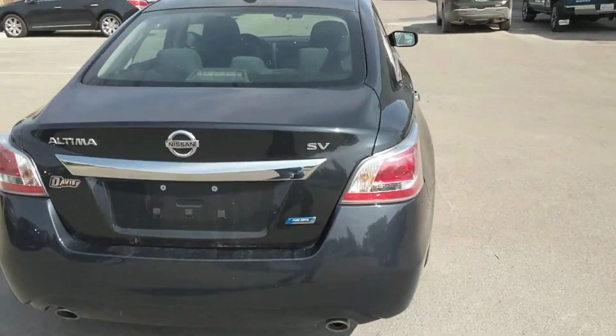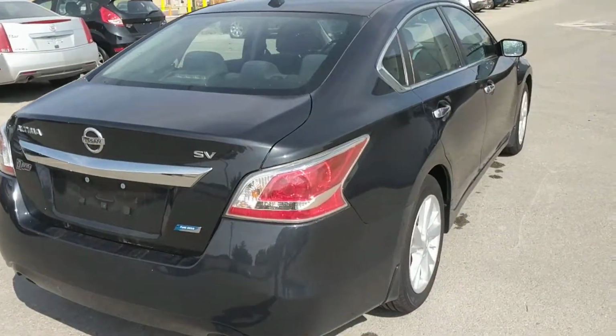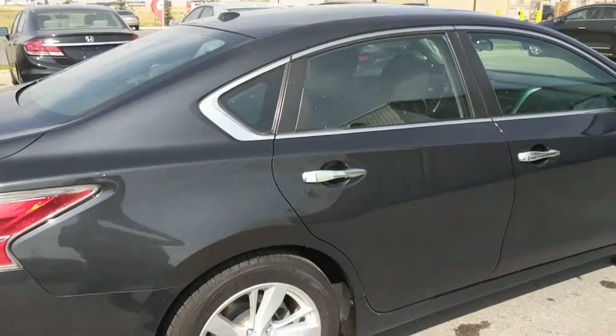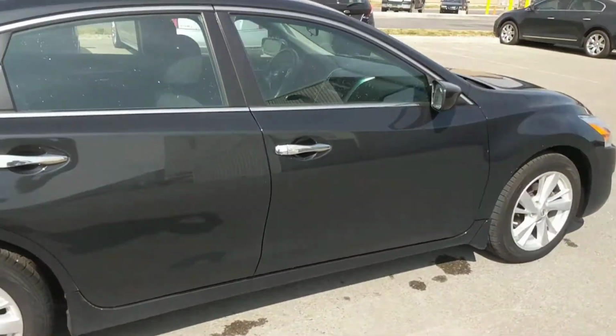This unit has 61,100 kilometers, a dark gray fabric interior, and is going for $18,700.